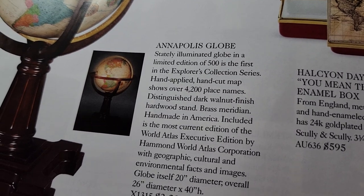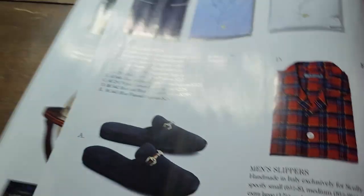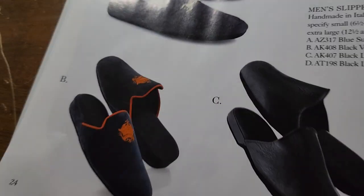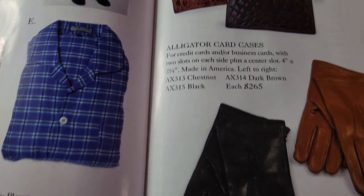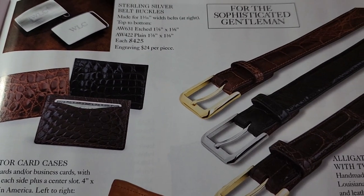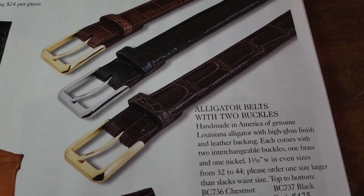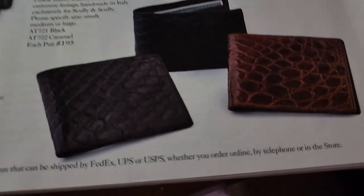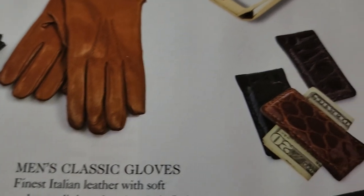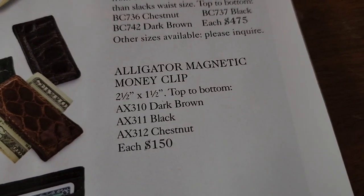A beautiful floor globe, Annapolis, it's $3,200. We have a mahogany map desk for $12,275. And for the man, we have some pajama sets. We've got some slippers, very exclusive from Scully and Scully. Some sterling silver belt buckles that can be engraved with your gentleman's initials. And for the sophisticated gentleman, we have belt buckles with belts attached, gloves, and wallets. These alligator magnetic money clips are $150, and they come in chestnut, black, and dark brown.